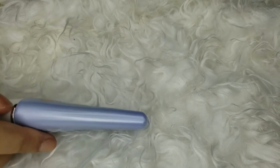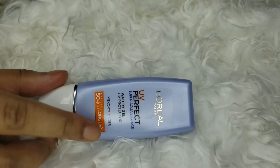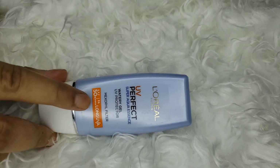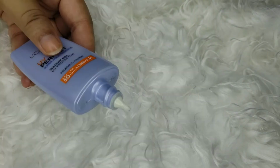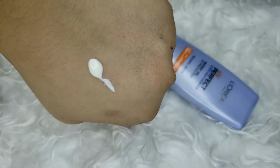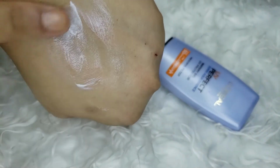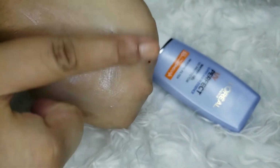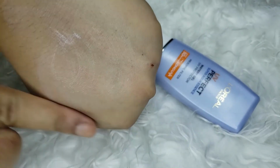PA is the protection grade of UVA. PA measures the UVA protection, whereas SPF, that is the sun protection factor, measures the UVB. UVA normally is the longer wavelength and UVB is the shorter wavelength. So UVA, being the longer wavelength, is associated with skin aging, and UVB, which is the shorter wavelength, is associated with skin burning.